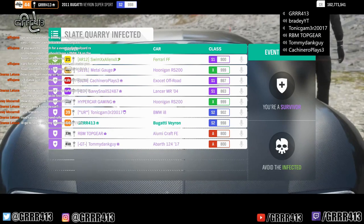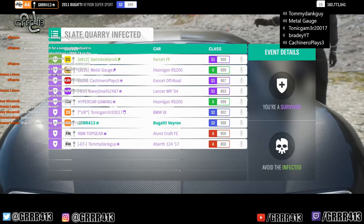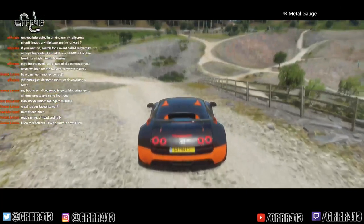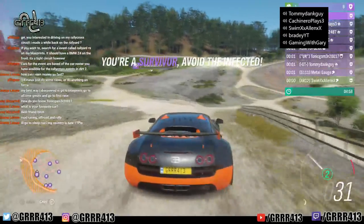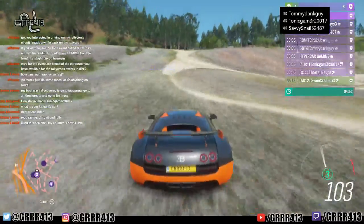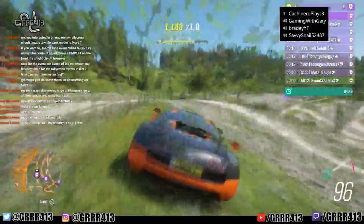Are they all-wheel drive cars? Swim, if you get Metal first, I'll give you 20 million credits. No joke. I'll give you 20 million credits if you get Metal first. I do not accept those kinds of things. I want to get Cashnero first. What the fuck?